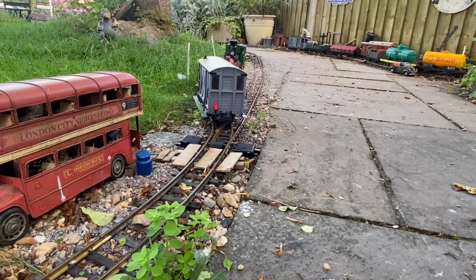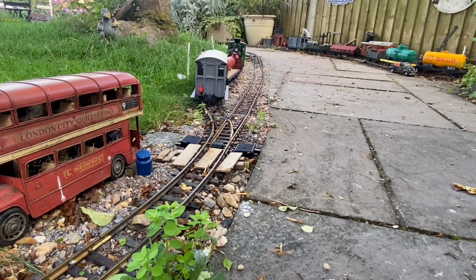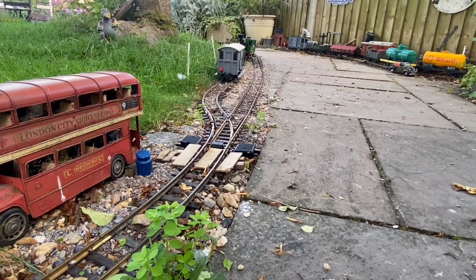The loop is automatic, points are set by springs, and it goes for left-hand running. In busy periods, the blockman's responsibility is to ensure that trains do not continue when there is one coming in the opposite direction. That would not be a good idea.